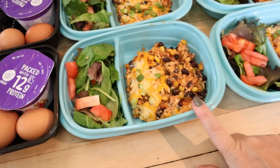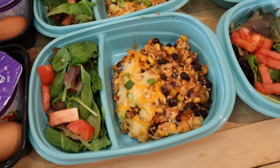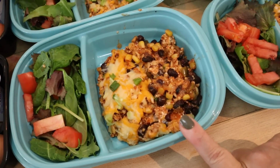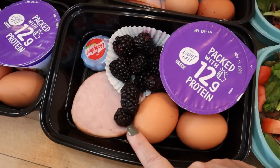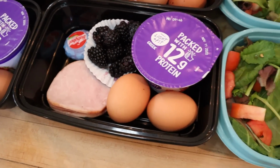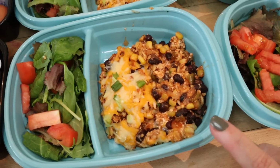And then the lunches. I don't even know if I needed the lettuce and tomato with it, but we'll see. Just make sure you take your lettuce and tomato out. And I would say just heat it between 30 seconds and a minute. And you can also do the same with the Canadian bacon. If you prefer your Canadian bacon to be a little bit warmed, you can just throw that in the microwave for like 15 seconds.